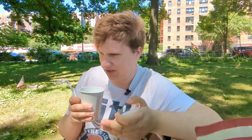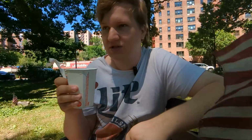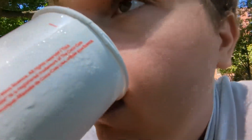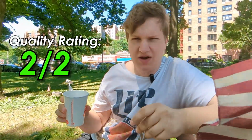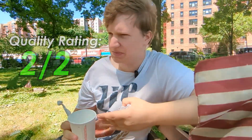I'm not a fountain drink technician, but I'd say this was calibrated pretty well. It's not too carbonated, and it also tastes pretty sweet. More often than not, you get too much fountain water rather than too much syrup. For a Sprite, I gotta give this a 2 out of 2. It varies from drink to drink, but you can't go wrong with a good old Sprite, and I think this is done pretty well.